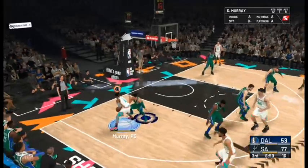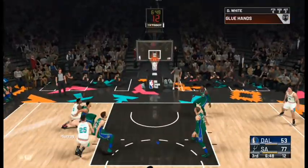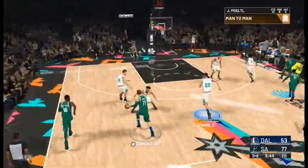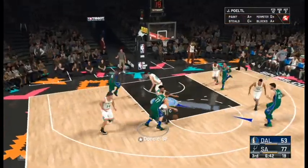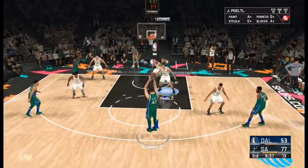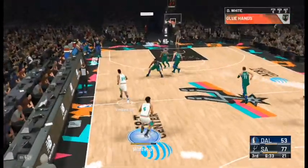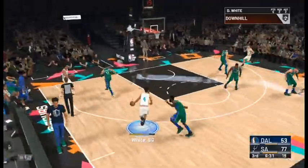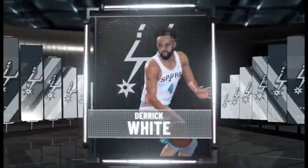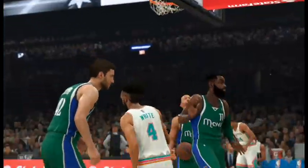Out to the wing. Back to White from deep. Mavericks with the rebound. Doncic outside. Up top, Kleba. All sorts of time. And it's off the back of the rim. No good. Yeah, you have to knock those down. Open shots inside the arc are rare in this league. And he lost his man with a shifty play inside. And then just went and hammered it home. Wow.